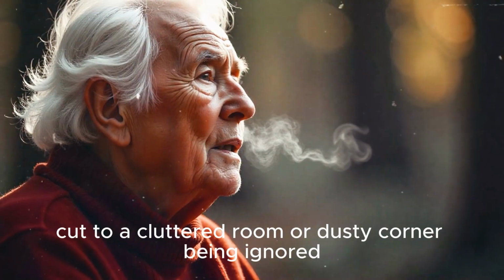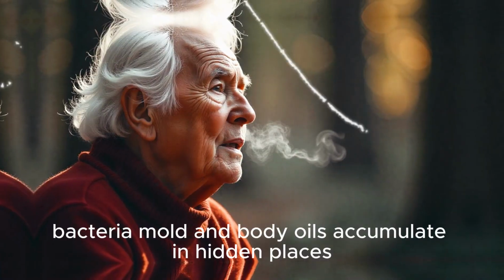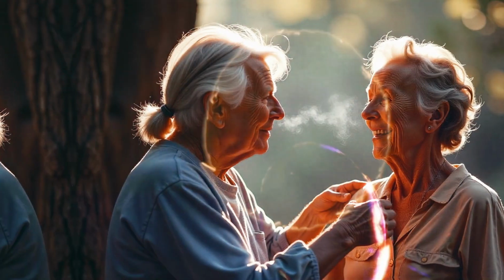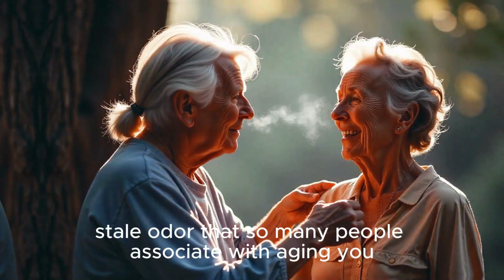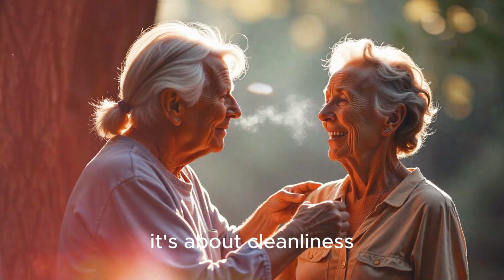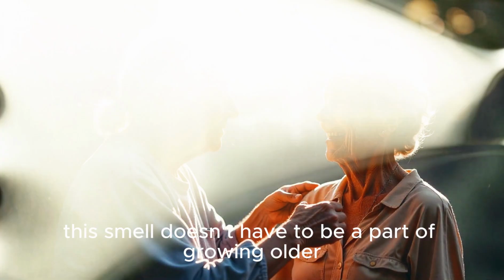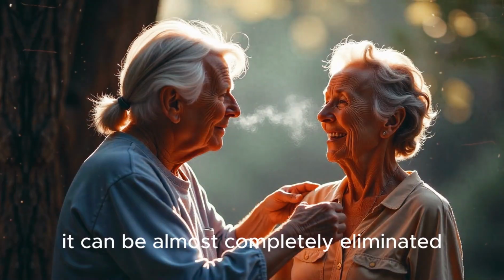Cut 2. A cluttered room or dusty corner being ignored. Over time, dust, bacteria, mold, and body oils accumulate in hidden places. The result? That lingering, stale odor that so many people associate with aging. Here's the truth. It's not really about age. It's about cleanliness. This smell doesn't have to be a part of growing older. With the right cleaning habits, it can be almost completely eliminated.